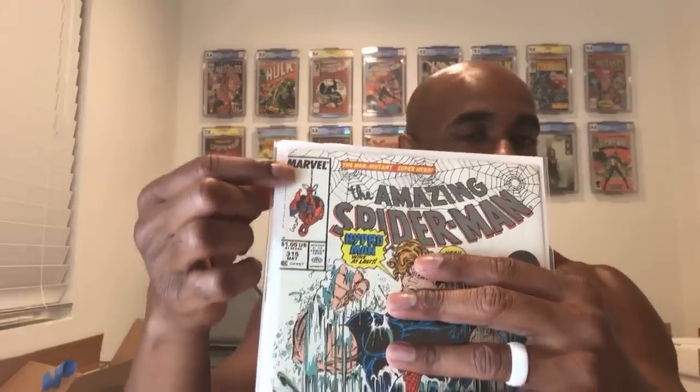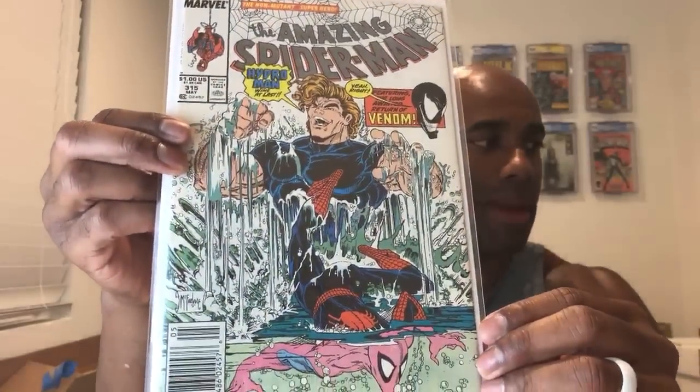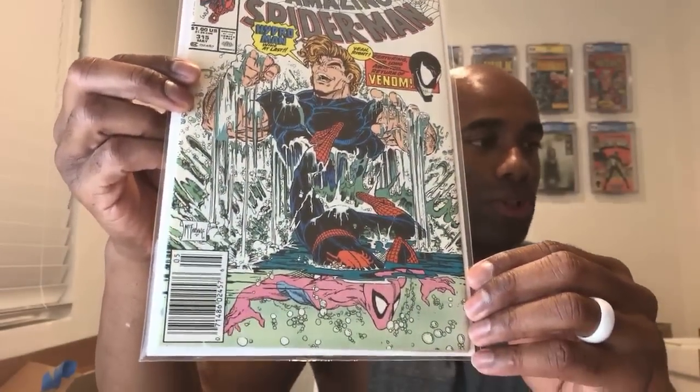Newsstand edition, just gorgeous. There are some small defects on the spine that I think could easily be fixed with a press. And there's really only 3 or 4 of them. You probably couldn't even see them up here. But overall, this book is just in amazing, amazing shape. So definitely a gorgeous book. Definitely happy to have this in the collection. I think I have another copy of this coming, and also a copy of 212, I do believe, which is the first appearance.